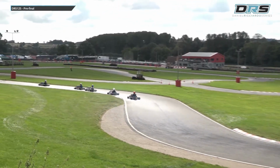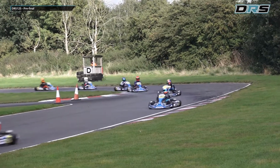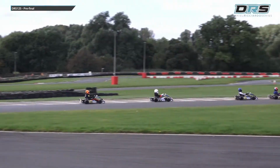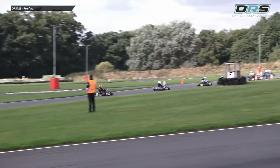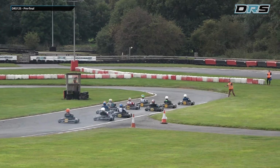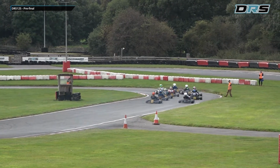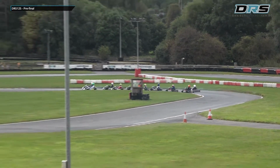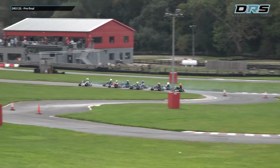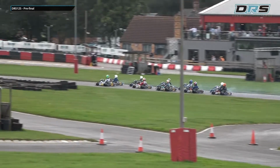They're all stretching their legs at the moment and just trying to get as much heat as possible into those Vega tyres. Ensure that when the lights do go green, they've got the maximum traction, maximum heat into the brakes that they can have. So it's a small but a really high quality field here. 10 drivers, 10 DRS 125 drivers.